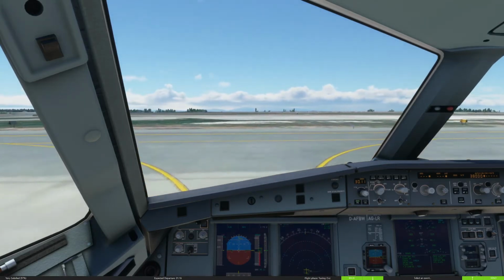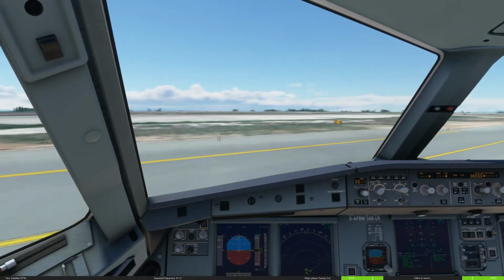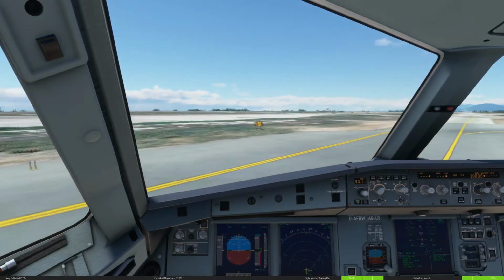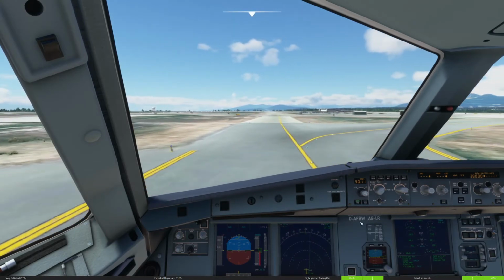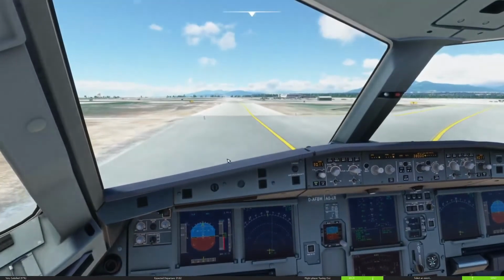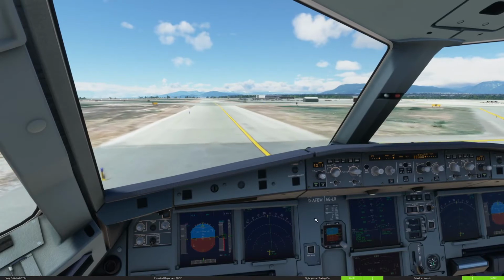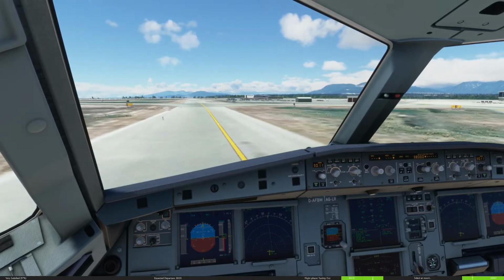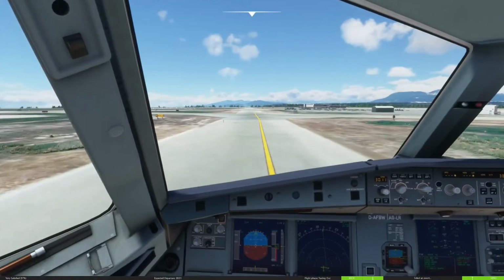See the clouds and some rain out there on the island. Alright, well, we're rolling up here to Lima. We'll do a TO config. That is fine. We're configured for takeoff. Do the cabin ding.